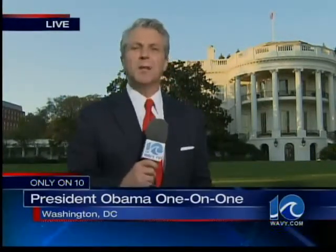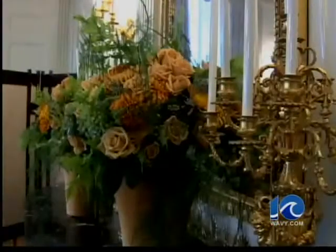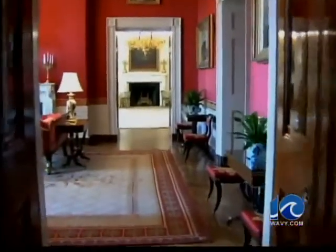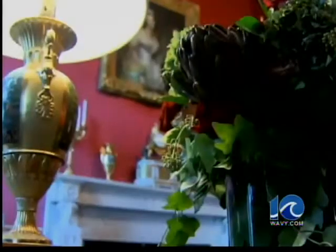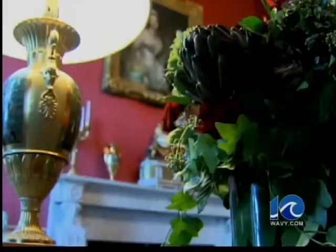Let's start with the state dining room. This is on the ground floor, and it is a very impressive room, of course. That's where many of the state dinners are held, one of the oldest rooms in the White House. The White House goes back to 1800. As a matter of fact, on this date, November 1st, 1800, the second president of the United States, John Adams, moved in here, so it's a very special anniversary here as well.